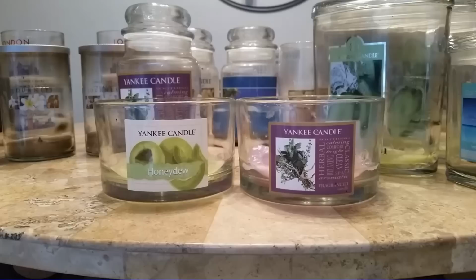I have to say I was pretty happy with the majority of the candles that I burnt in the month of July, with only a very few exceptions. I had very little burn issues, tunneling issues, things like that. And I think for the most part that's because I mostly had 2 or 3 wick tumblers.